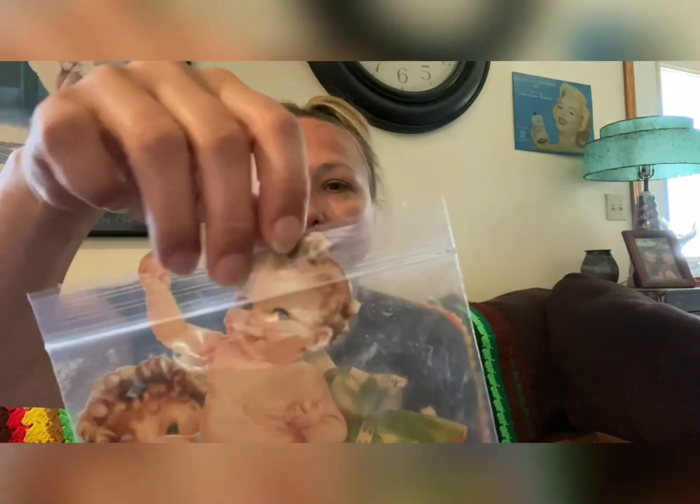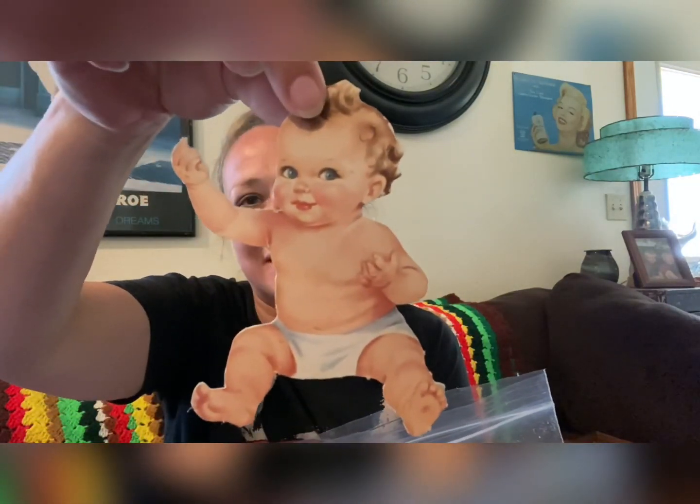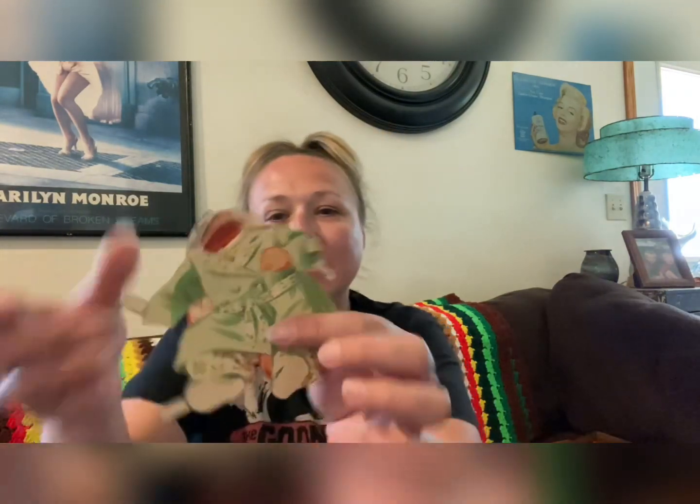Then I got some paper dolls. These are adorable. Now, these are babies. I'll show you the babies first. I'll take out just a few. Oh my goodness, is that not adorable? These are stinking cute. And there's a bunch of clothes, different clothes in here you can put on them.